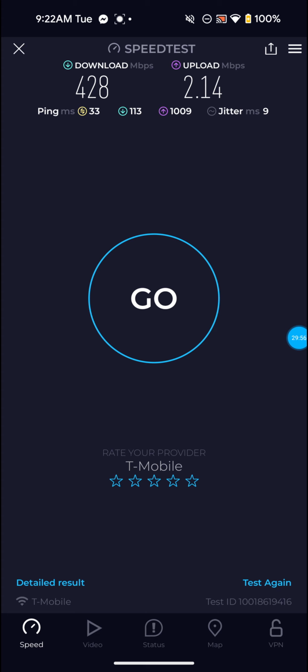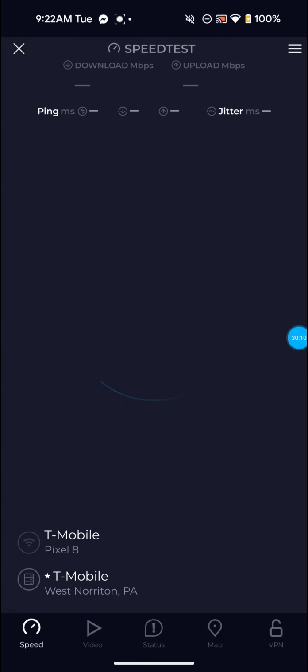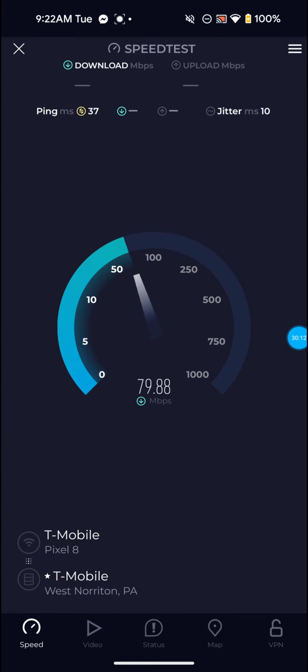The upload was pretty mediocre on that one, but I'm not really that worried about it. So on that one, 428 for the download, 2.14 for the upload, and 33 ping. Run a couple more here. It does seem to be staying connected. That's a really good sign.